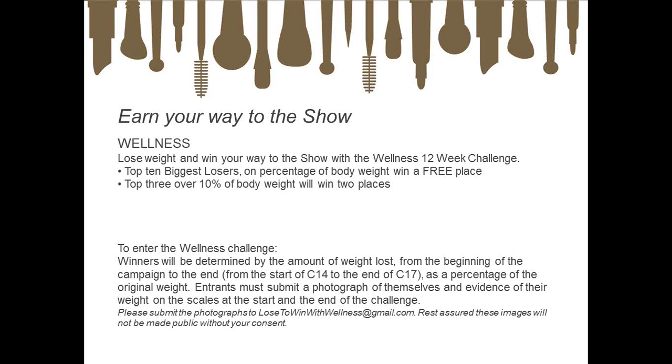You need to submit a photograph of yourselves and evidence of your weight on the scales at the start and the end of the catalogue. So basically, get on the scales, get a camera, take a photo of your weight now and another one at the end of 17. Now, you cannot stand on the scales holding six bags of sugar to enhance your weight. You're giving them ideas now. I know. You also need to take a photograph of yourself, right? So that somebody... In a leotard. So we're going to try and stop people saying, well, you know, I weigh 24 stone, and then we see a picture of them, and they're a size 12.